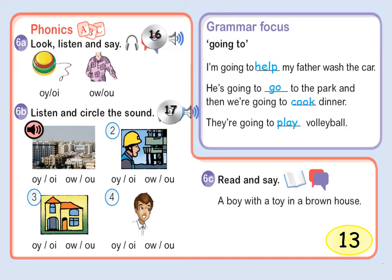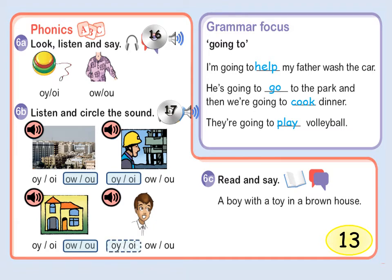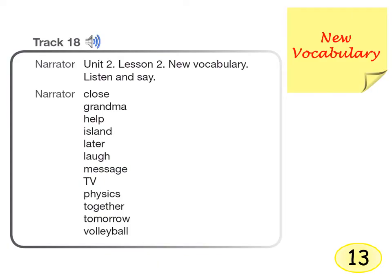1. Town. 2. Oil engineer. 3. House. 4. Boy.